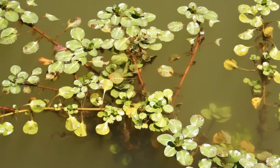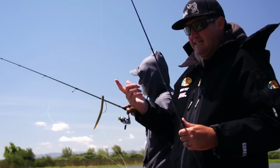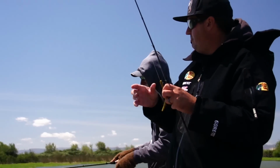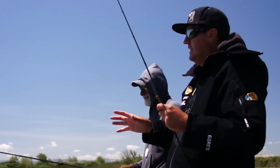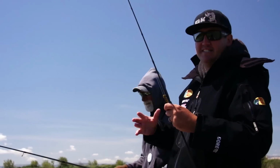Andy threw next to it, got ticked. I threw it right back there, just let it sit until he picked it up and left with it. But the interesting part about this stuff is it's suspended out off of the bank right here, and you got these big flats coming in. It's high tide right now, about halfway. It's getting there.